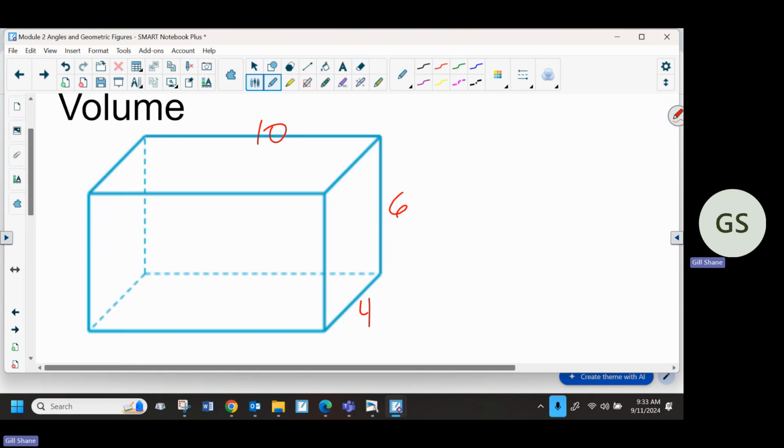Wait, no, not true. Then 6, because again, 10's pretty obvious because it's the longest side. That's easy to see. This side here, though, is the 6. The 6 wraps all the way around. The 4 wraps all the way around that way. So this would be 4, 4, 4, and 4. I'm going to write them in, but some kids got confused by that, so I wanted to go over it before I show you what I would say. And then we'll also do the formula, just so you have both ways recorded.